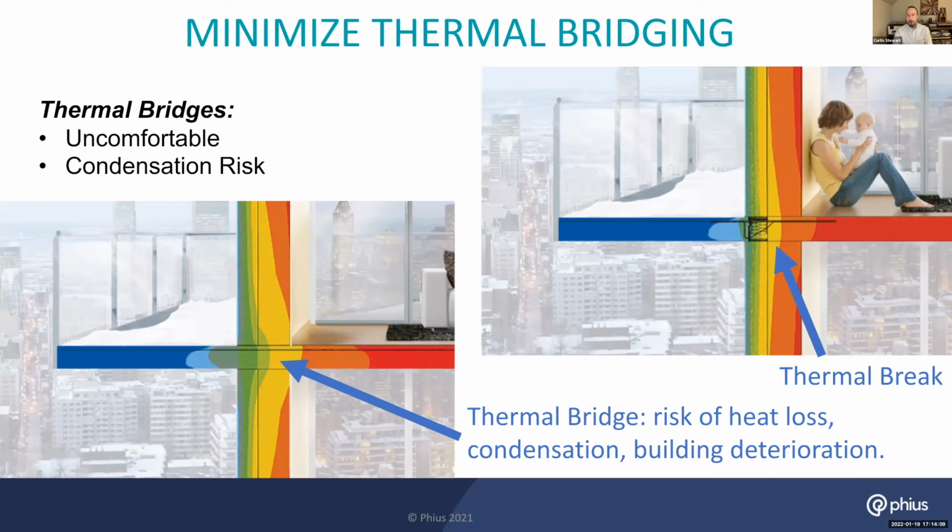So there are points of weakness in the continuity of insulation. It's called a thermal bridge. So we have an example of a thermal break there, and then an example of the thermal bridge on, I believe, your left side. So areas you'll commonly see thermal bridging. Here you have a balcony, roof wall connections at corners, the wall to foundation connection.